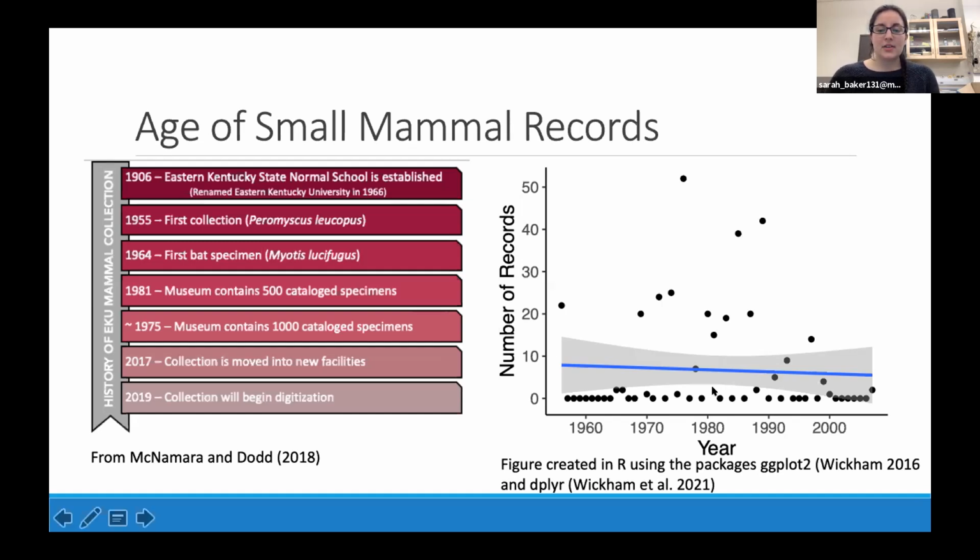And you can see there's not really much of a trend overall. There's been a lot of variation in the number of records that have been added across the years. But important to note is that really since 1999, only 2 records have been added, in 2007. Other than that, there haven't been any records really added to the museum in the last 20 years.